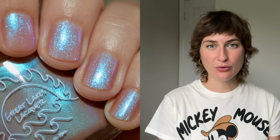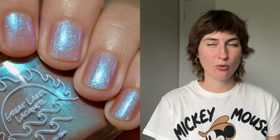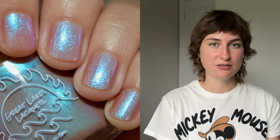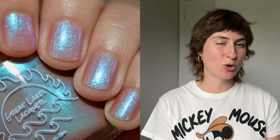I truly loved so many nail polishes that I swatched for the October polish pickup. It's going to be hard for me to pick favorites, but I do have a few that I personally think are just worth mentioning. So I am totally over the moon with Great Lakes Lacquer. That polish is so wearable and pretty and glowy. It's just one of those polishes you can throw on and feel so excited about what's on your nails. It's neutral, but it's not.